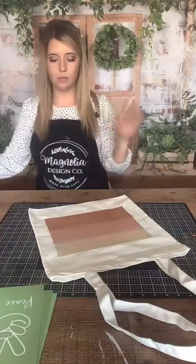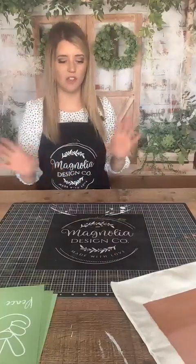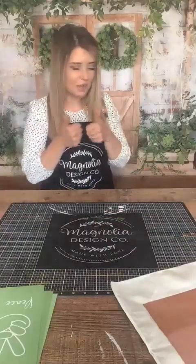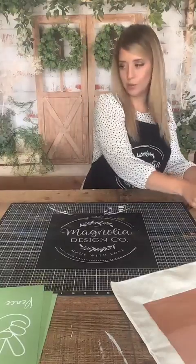Awesome. Okay, so I'm just going to put this one to the side. We'll check on it. We might have to heat gun it one more time, but I think it's getting pretty dry, and by the time we're done with our other projects, we should be good. All right, so we're going to move on to project number 2.